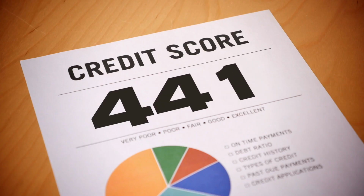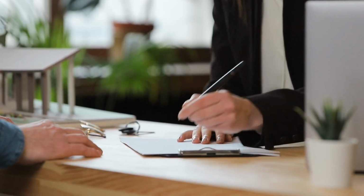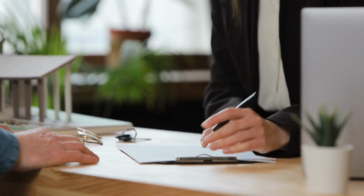During the loan approval process, the lender will dive deep into your credit score, income, employment history, and other factors to determine if you're a good fit for a mortgage. They want to make sure you're a responsible borrower. If everything checks out and you meet their criteria, you'll receive a loan commitment letter. That's basically a fancy document that lays out all the terms and conditions of your loan.